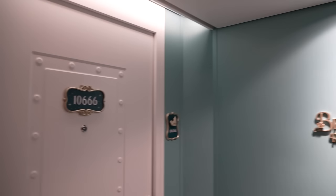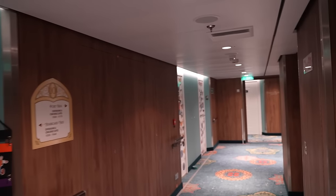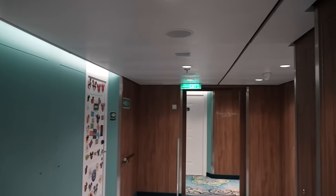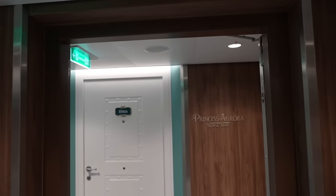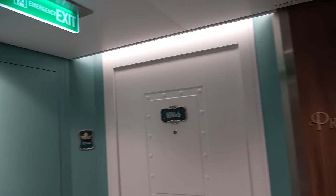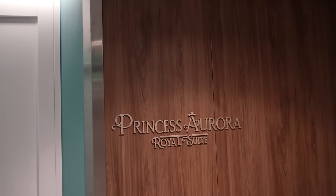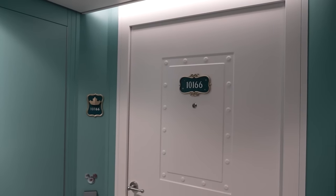10666. Interesting number choice. So these are the concierge. I don't know if these are just concierge suites, and these are the staterooms. I didn't realize that the Princess Aurora suite and the Briar Rose suite were at the aft of the ship. Oh, she doesn't get as fancy of a sign. Princess Aurora Royal Suite. They're at the back of the ship. I thought they were at the front of the ship.